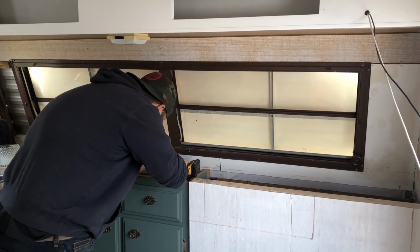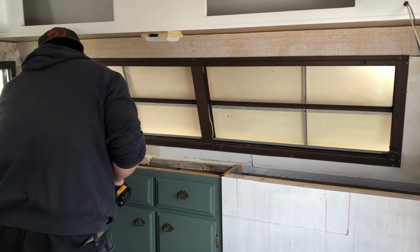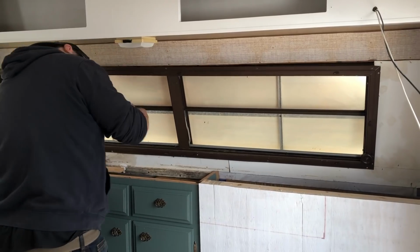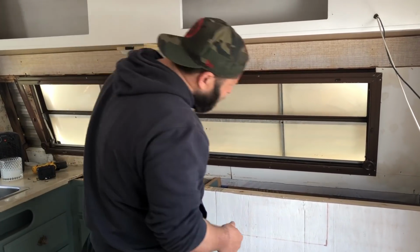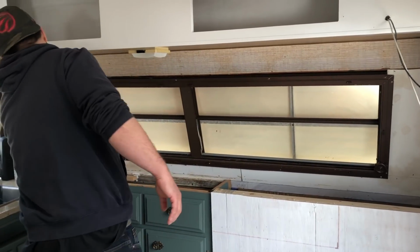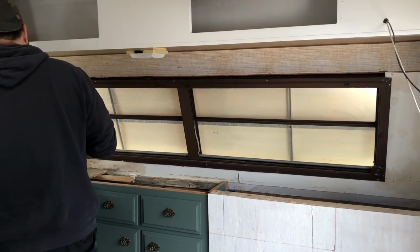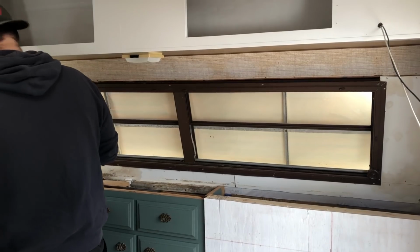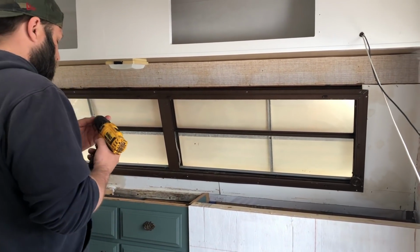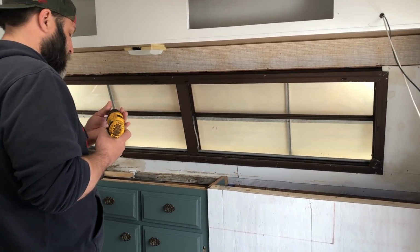Starting to feel it warming up in this camper. Looks like that framing can come down and you won't have to remove the whole window. You'll just have to be able to remove the frame to be able to get those side pieces off, right? I think so. And then I can tape off the window from the inside, spray the inside, and then tape off the outside from the outside and spray that.